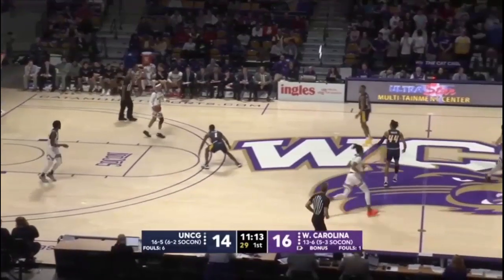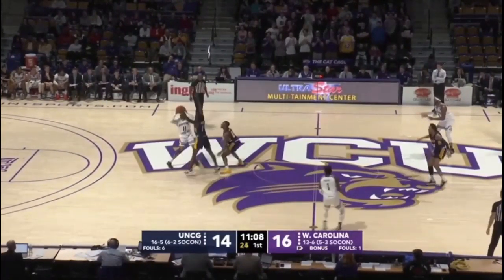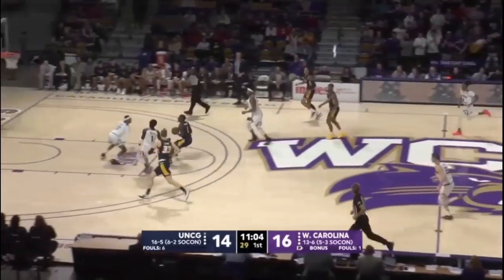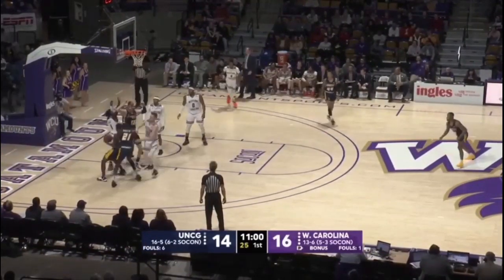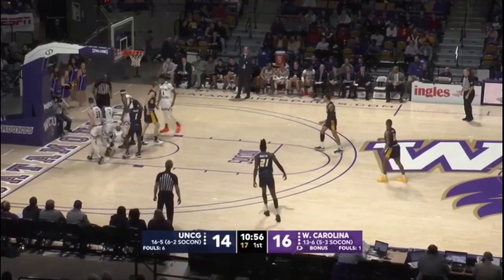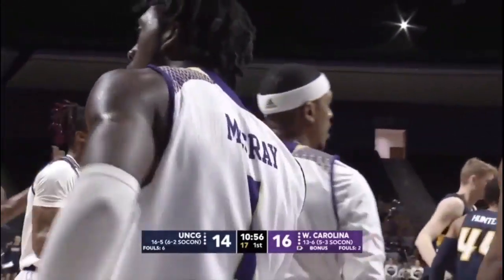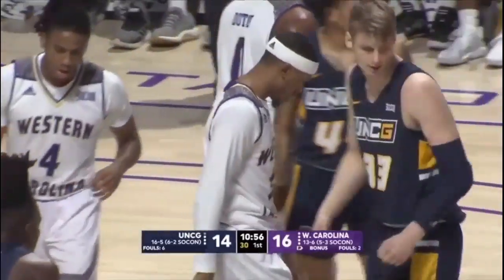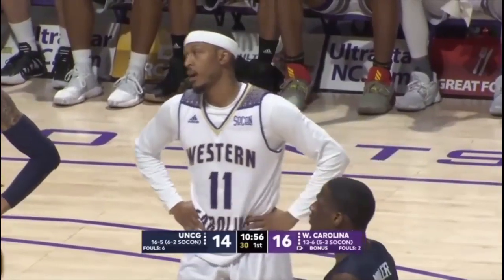Well, you talk about this team, the success they've had. You really look at the senior class, and they've been the winningest senior class in UNCG history. Right side three ball in transition won't fall. Miller gets the offensive board. Mason Faulkner will be called for the foul down low after the offensive rebound, all stemming from picking up the ball and coming up the floor. Double team got there. The pass out of it was knocked away and stolen.